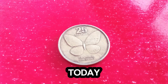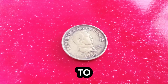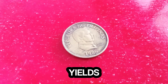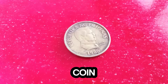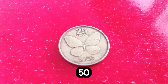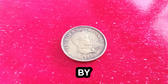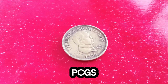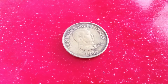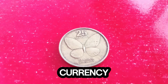Now for the big question, what's the value of the 1986 25 centimos coin today? In circulated condition, the coin typically sells for around 5 to 10 Philippine pesos among collectors. However, if you have a coin in excellent or uncirculated condition, it could fetch a higher price, ranging from 50 to 100 pesos, depending on its quality and demand. Coins that are graded by professional services like PCGS or NGC may command even higher prices, especially if they are in mint condition.